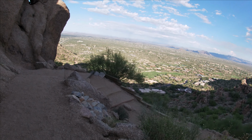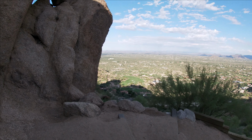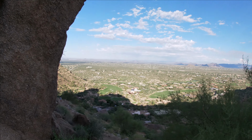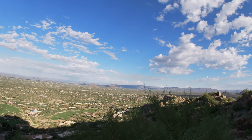This area around Pinnacle Peak was once used by the Hohokam for hunting and food gathering. Later, settlers began to use the area for ranching and mining, with homes gradually being built within sight of Pinnacle Peak.